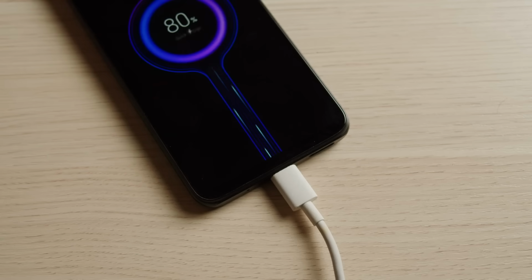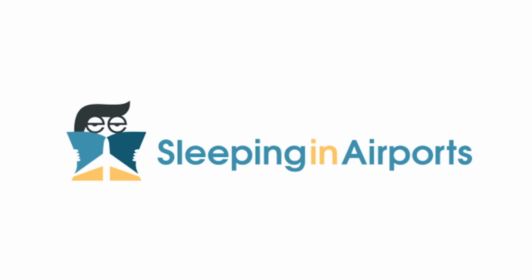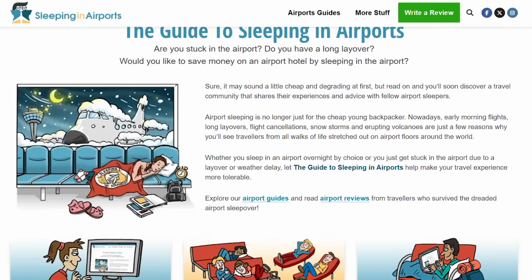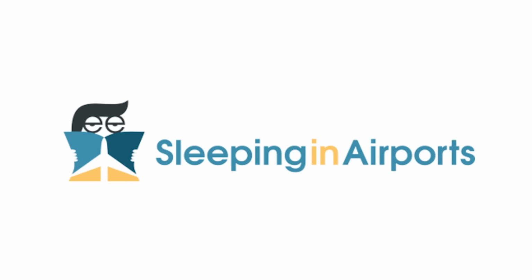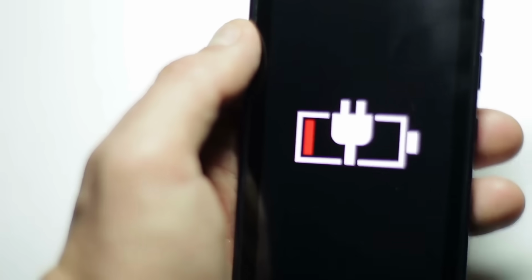So if you are desperate for a charge and all the obvious spots are taken at the airport, a great resource to find charging spots is sleepinginairports.com. It provides a map of all major airports worldwide and shows you exactly where to find everything from outlets to water fountains to lounges.